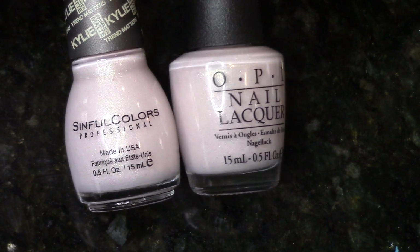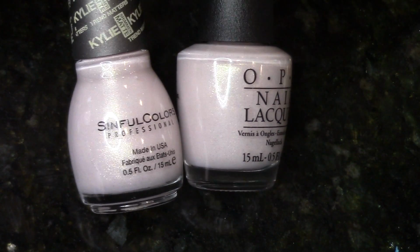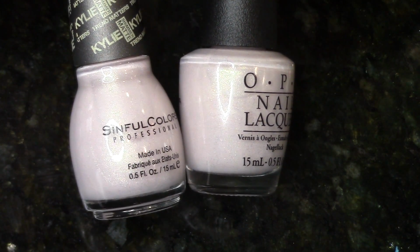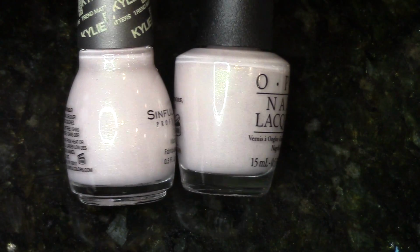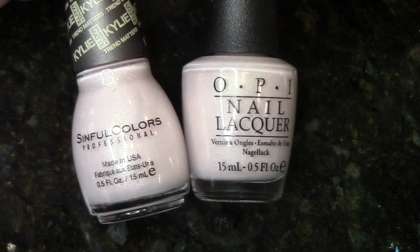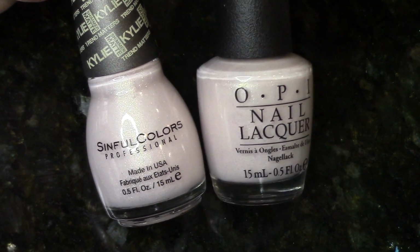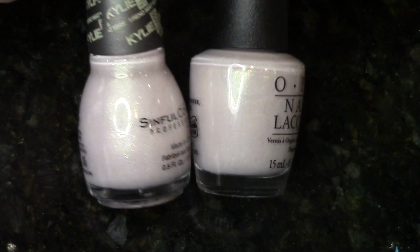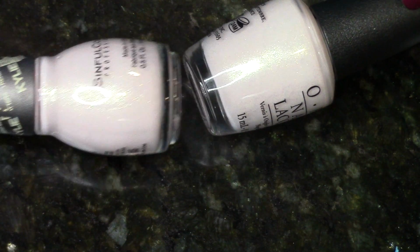Because I did it for the rest, I'll show you these two side by side. We have Breakfast at Tiffany's over here, and we have Angelic over here. They are just the same, which is really fine with me because it's not like it's duping the same exact interesting polish within the same brand. But I just wanted to show you. They're just the same. Hello, I found you, my long lost sister.